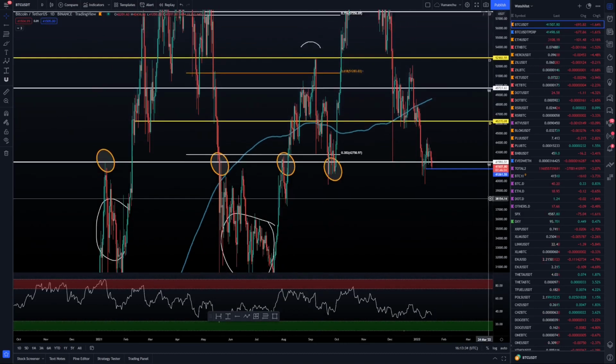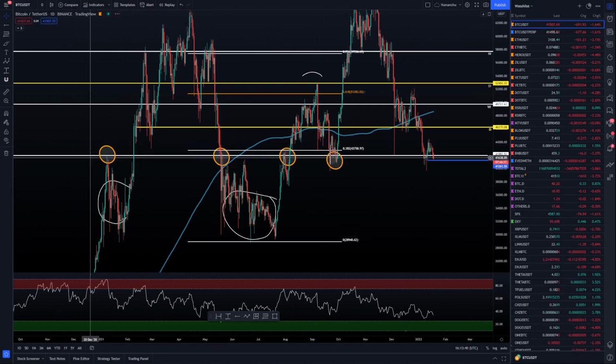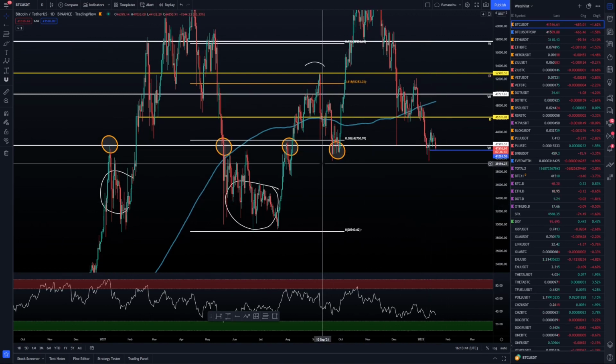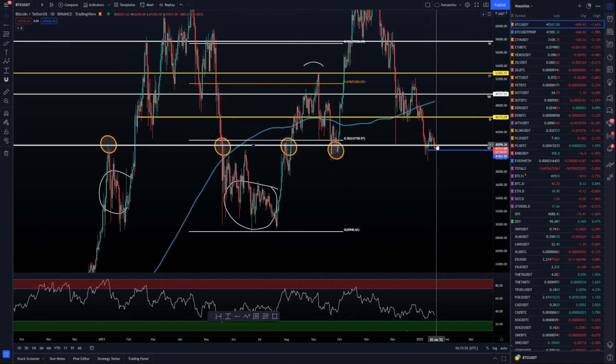If you look on the daily time frame, it is a fundamentally key area which we need to get back above, because as you can see, every time we reject off it and it is resistance, then we end up dumping, and vice versa. When we're above it, we start to pump. We got above it here and we pumped, and we got above it here and we pumped, and then fingers crossed we manage to get some closures above it.